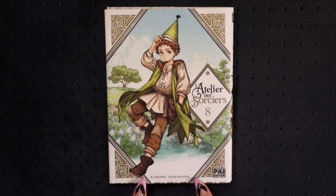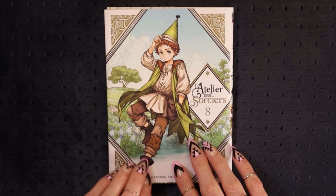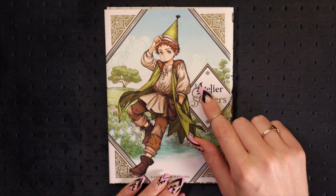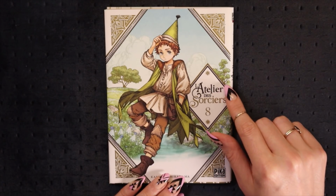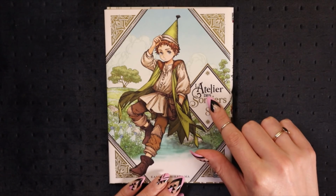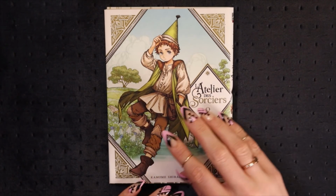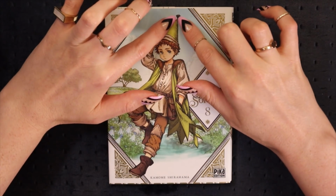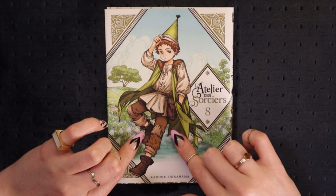So the manga that brought me to the comic book shop, as the last time too, is L'Atelier des Sorciers. So the Witch and Wizards workshop, I guess, translated. I imagine these have been translated into English too, so we'll have a look and see what the English title is.